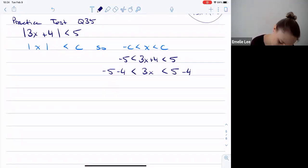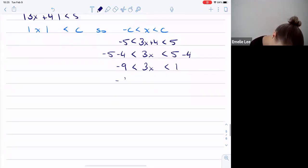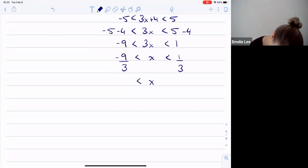So I have negative 5 minus 4 is negative 9, which is less than 3x, which is less than 5 minus 4, which is 1. Then to get x on its own, I just need to divide both sides by 3, right? So I have negative 9 over 3, and 3 is positive, so I don't have to switch the signs. So I have negative 9 over 3 is less than x, which is less than 1 over 3. Okay. Negative 9 over 3 is just negative 3, right? 1 over 3 isn't going to simplify. So what I'll do is I'll have x is between negative 3 and 1 over 3.